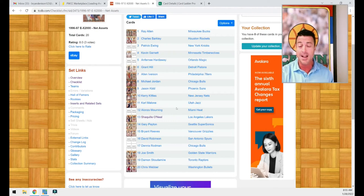We always talk about the pack odds. The pack odds is what kind of drives Jordan pricing. It's not a perfect correlation between price and scarcity as far as pack odds, but it matters. These Net Assets cards were inserted one in every 20 packs. And again, remember, this is a high-end product, so people weren't out there buying hundreds of E-X2000 packs in '96. But there are 20 cards in the set, so 20 times 20 is 400. The odds of pulling the Jordan Net Assets is 1 in 400 packs.